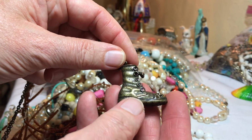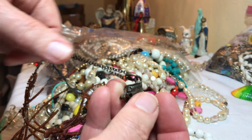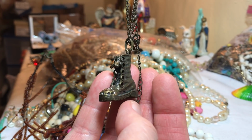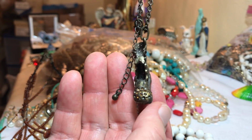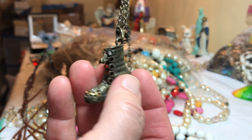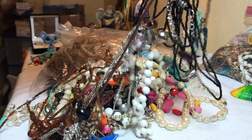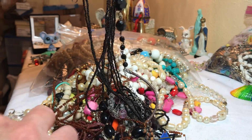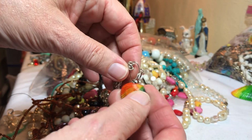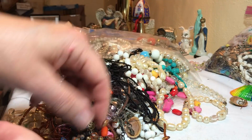But this is really cool. That's all it is. What is it? Just a cute boot? I don't know. So it looks like there's some earrings that go with this little rainbow shell thing. Pendant.